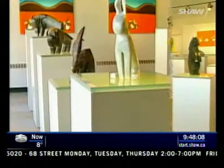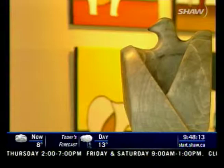So start at the beginning with the sculpture of Nana Buju, the Trickster Rabbit, and work your way through the other pieces and learn the stories that are associated with Cree folklore. The exhibit runs through October 31st at the Sun and Moon Visionaries Gallery and Studio, Tuesdays to Fridays from 10 a.m. to 5 p.m. and Saturdays from noon to 5.